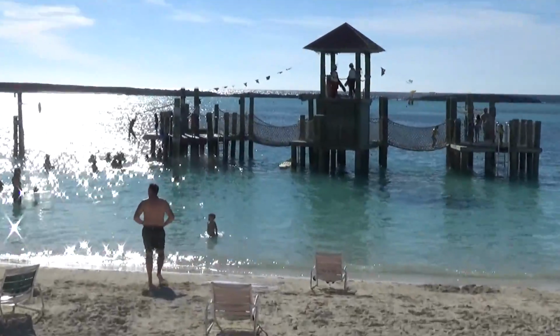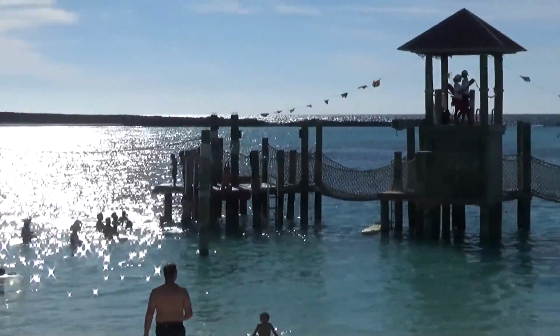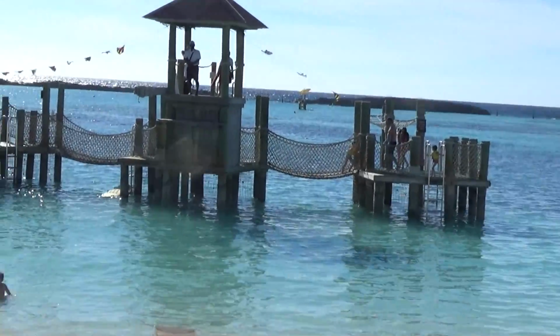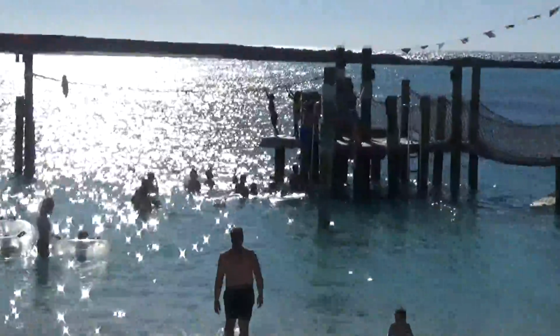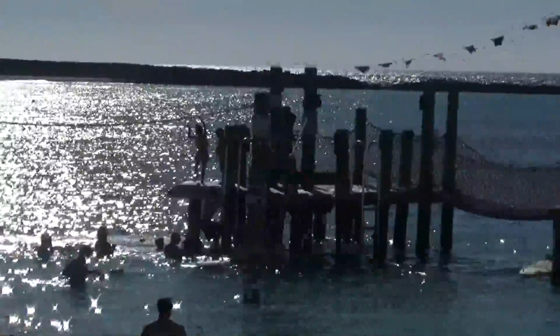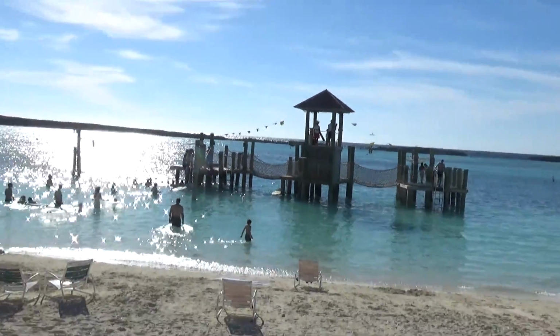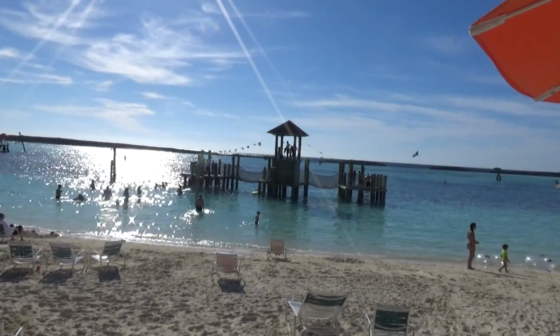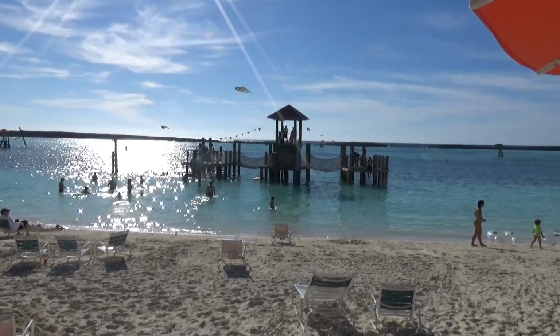Over here on Family Beach on the island, they have got this great play structure for kids featuring rope bridges and cargo nets and different ropes you can try to challenge by seeing if you can make it all the way across. Really fun. Kind of challenging, kind of fun. Another great thing for kids to do, and adults too. Give it a whirl. It's not easy.